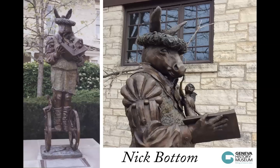Now we'll move over to the new Geneva Public Library at 227 South 7th Street. For more than 10 years, the Friends of the Geneva Public Library raised funds through the sale of books and from outright donations to purchase and erect a statue in the Literary Garden. In 2004, the sculpture was built. The sculpture portrays Nick Bottom, a character from Shakespeare's play A Midsummer Night's Dream, after the magical fairy Puck transformed his head into that of a donkey's.